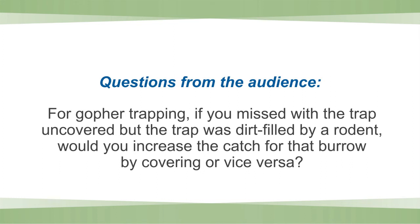And on a similar note, Jean has also asked, for gopher trapping, if you missed with a trap uncovered, but the trap was dirt filled by a rodent, would you increase the catch for that burrow by covering, or vice versa? So that's an interesting idea, and it's one that I've definitely thought about a lot. It hasn't been officially tested, so I can't give you a definitive answer.